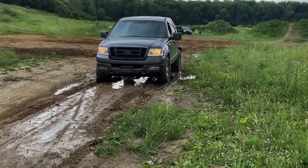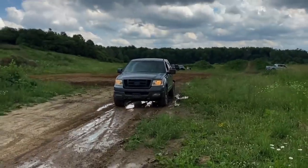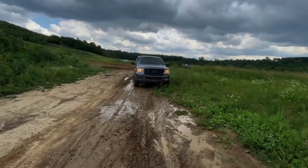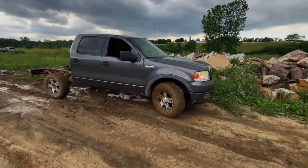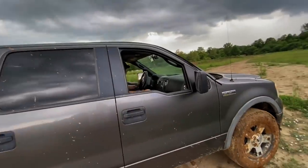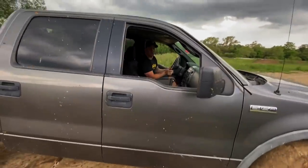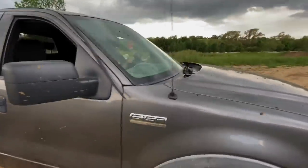He's stuck. Wide open. Got my tires all dirty. We lost power. You know how to back up, right? Power for race. You got an F-150, you should know. We lost power steering. Did you lose it? It feels like it. It didn't really have much to begin with.